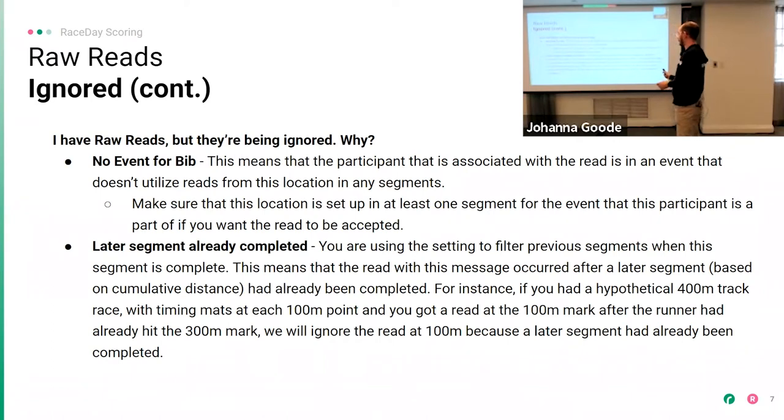Later segment already completed. This is a little known setting on the segment setup. If you're scoring a triathlon, you may want to use this. You may not want to use it. You should check it out, see how it works. Basically, what it does is it has the order of segments based on the cumulative distance of the segments.